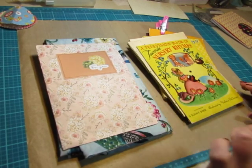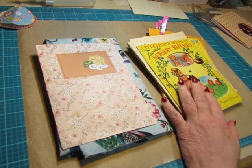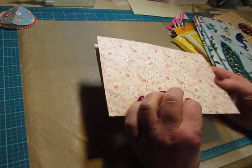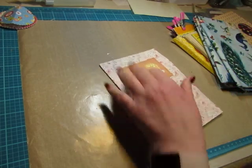I am here to show you a couple of things and also talk about the project that I've just started working on. First of all, I wanted to show you the cute little package I got from my friend in the Netherlands, Alette. You may have heard me talk about her before.